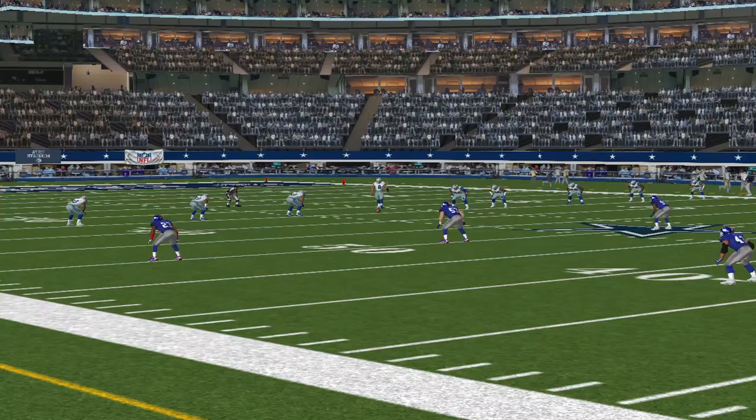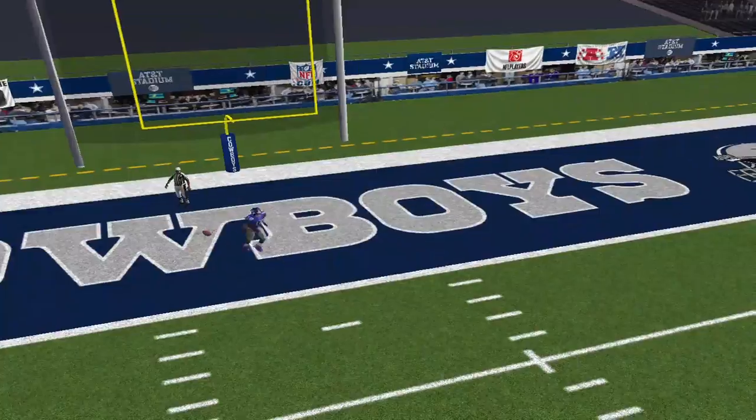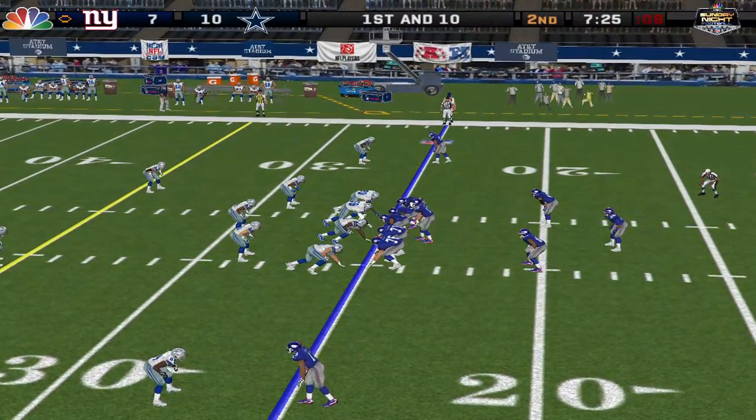Dallas is lined up for the kickoff. Play. Booming kick downfield. This one is taken by number 12. New York is trying to take the lead on this drive as they take over at the 25-yard line. 1st and 10.